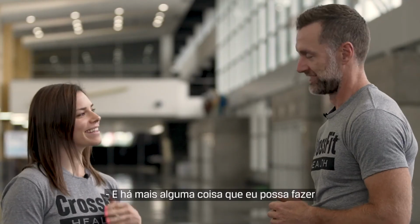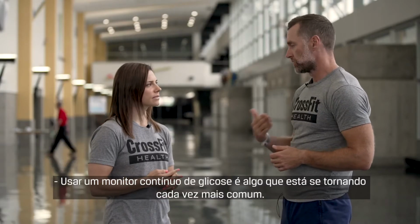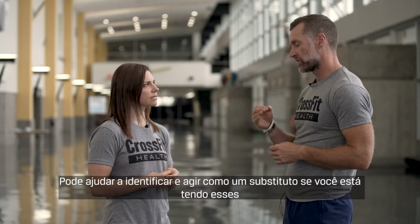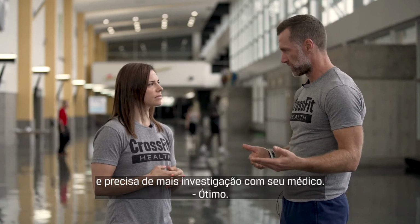And then, is there anything else that I can do to monitor my blood sugar or look at my insulin resistance? So using a continuous glucose monitor is something that's becoming more and more common. It can help identify and act as a surrogate if you're having these peaks and valleys of glucose that you may have some degree of insulin resistance and need to do more investigation with your physician.